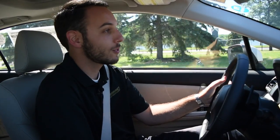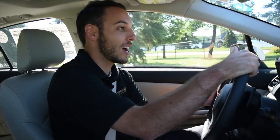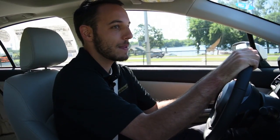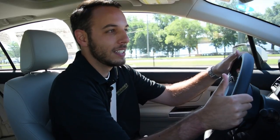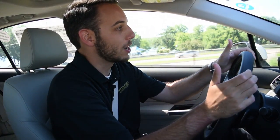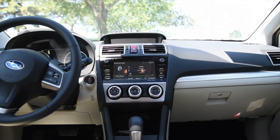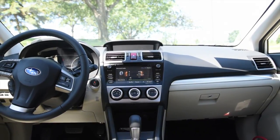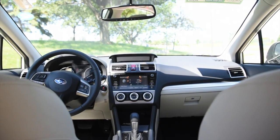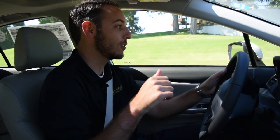I like the audio system. I like the way it drives. I'm not a huge fan of the CVT. If I had one knock against it, that might be it, that I'd maybe rather have a regular manual transmission or just kind of the classic 6-speed, but it works for the most part for most people who are going to be driving this car. It's simple, it's easy to use, and just kind of gets down the road, gets you great fuel economy. And if that's what you're looking for, definitely get out and drive the Impreza. I think you'll like what you see.